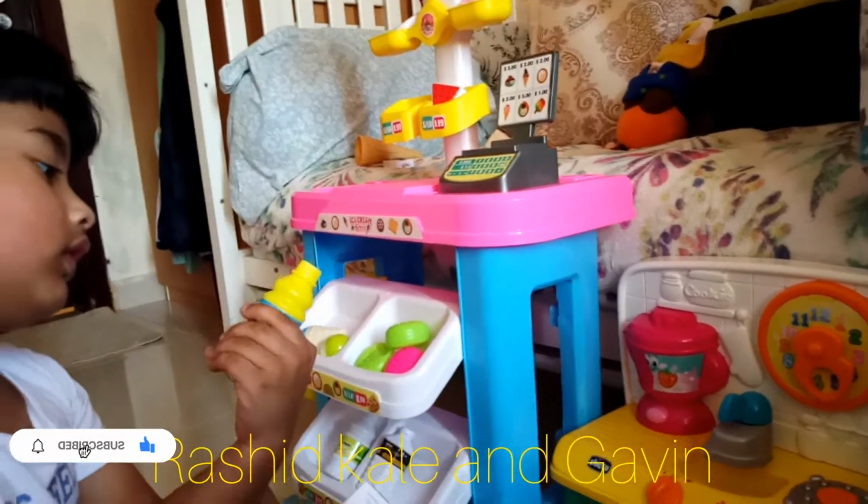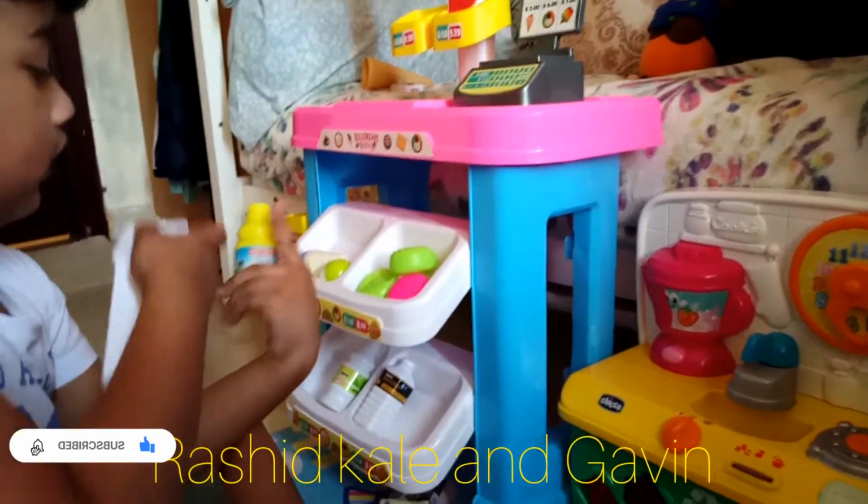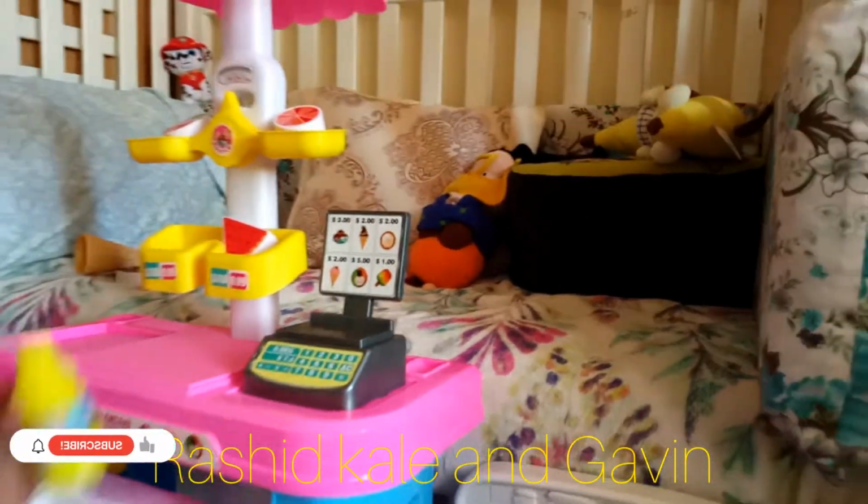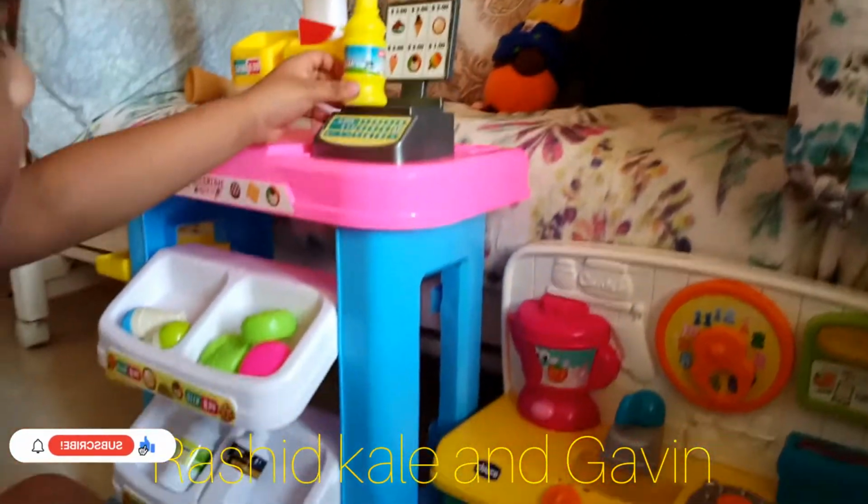I don't know. I think there's no barcode. You can see the price. This one is the barcode? Yeah, it's $1.